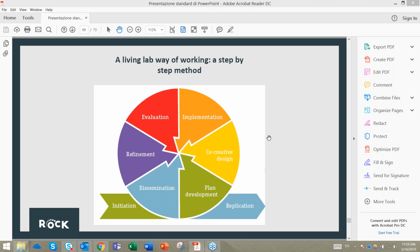When a shared vision has been formulated, it's time to move on to the co-creative design process, which is this part here. And in this phase, the project is prototyped and tested. The co-creation sessions, where the partners meet and discuss their ideas, should be regular and results-oriented again. And the setting is very important there, as well as the language.